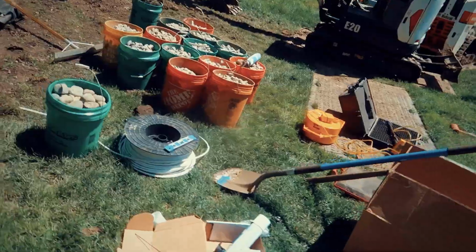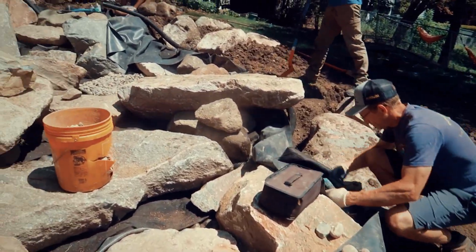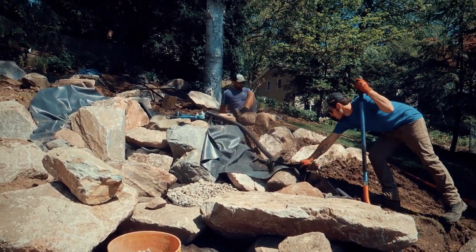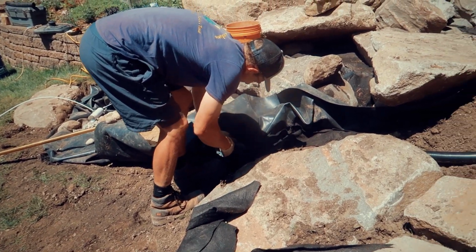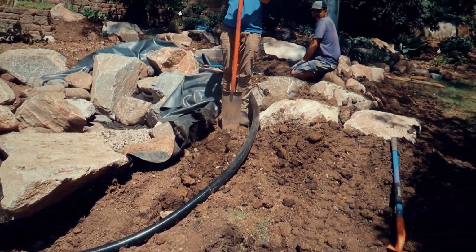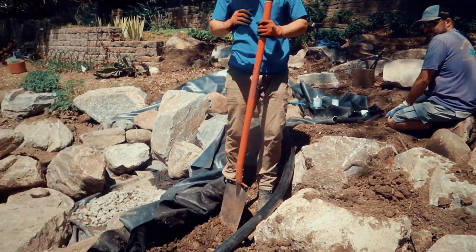Check it out. We got buckets of gravel. We've been working on some tweaking of things. Plumbing is getting run. Justin's got the diffuser through. Brad's trimming the liner here, and Aiden's working on digging in the plumbing. Justin's gonna connect the plumbing up there, and we'll start foaming and figure out bridge placement here soon.